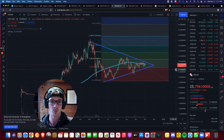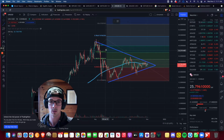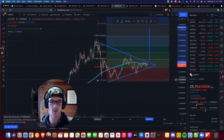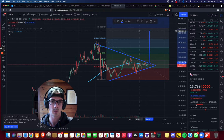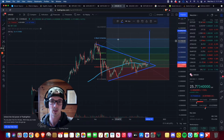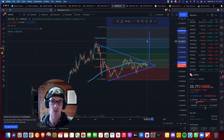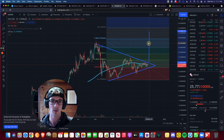If we do break out to the upside from here, let's again take it from the middle-ish of the triangle, not go too crazy bullish. We could maybe pull it from back there all the way to the bottom, but this is where it entered. So we'd be looking at something in between here. This is a $54-ish Uniswap. And as you can see here, we've got some fib levels at around 47 and around 56. So we could potentially see those come into play as well.